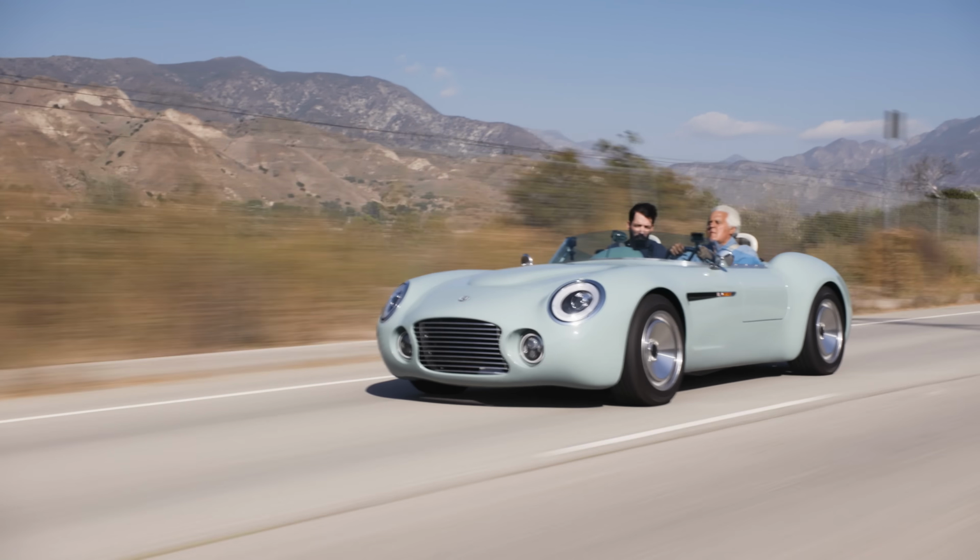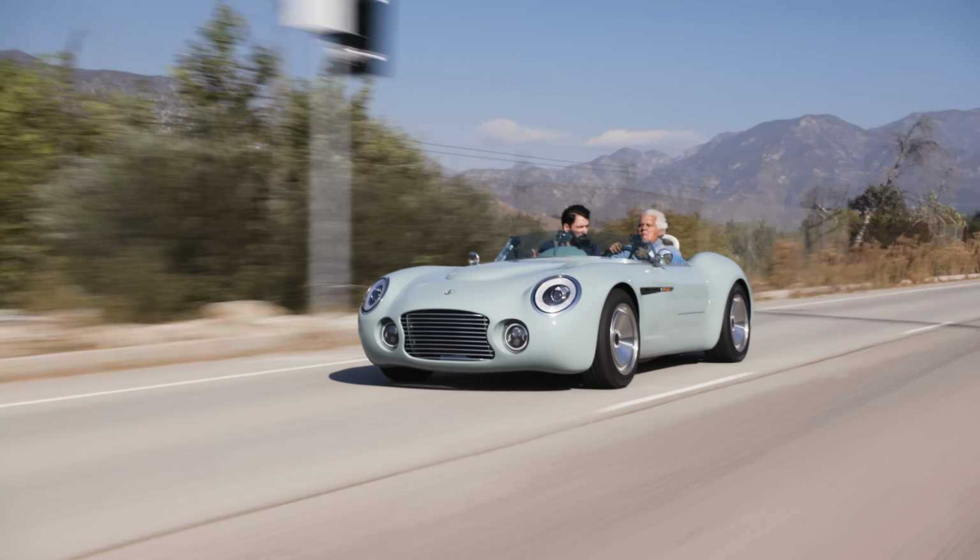So how do you feel about the windshield? Does this feel ridiculously small to you? No, not at all.